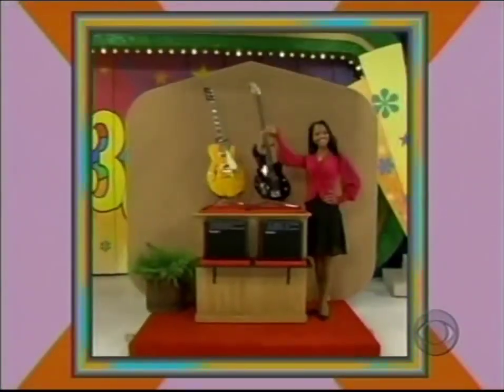Welcome, Janine. We want to see the next item up for bid. It's a pair of electric guitars.